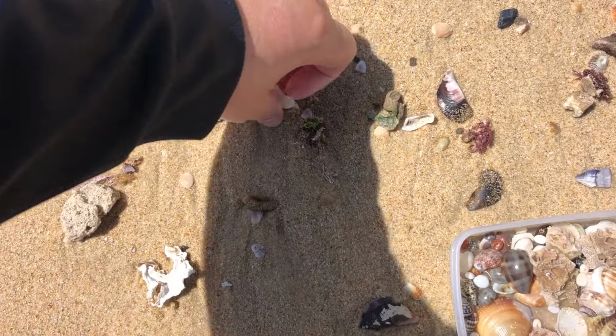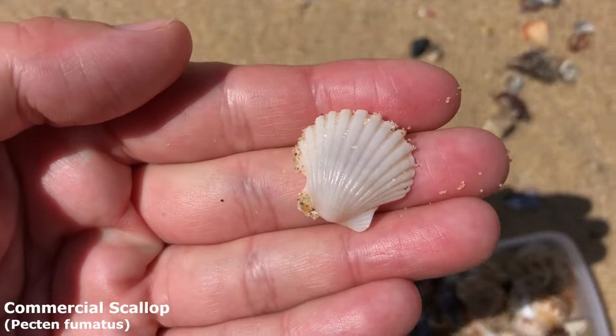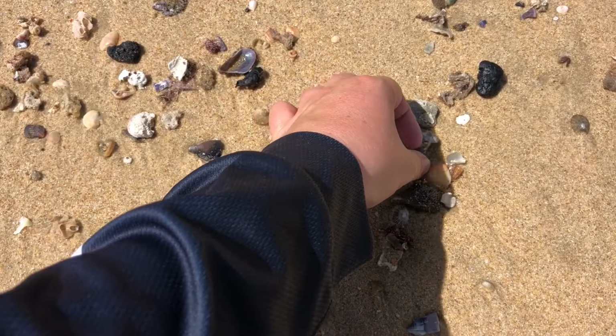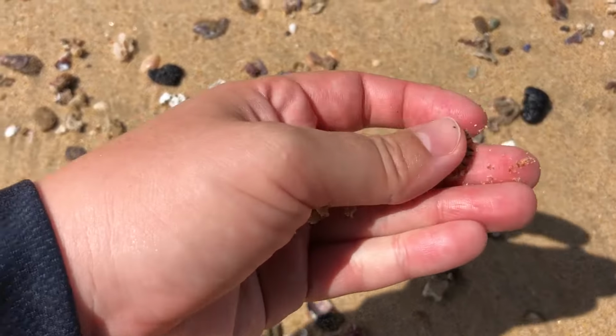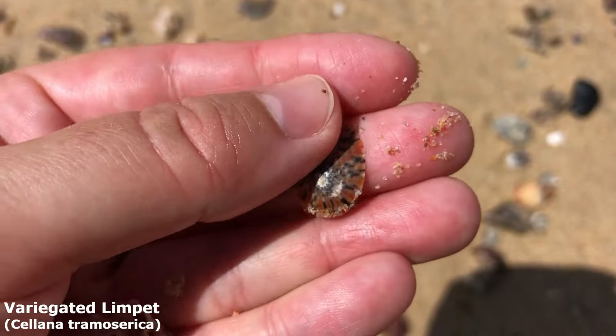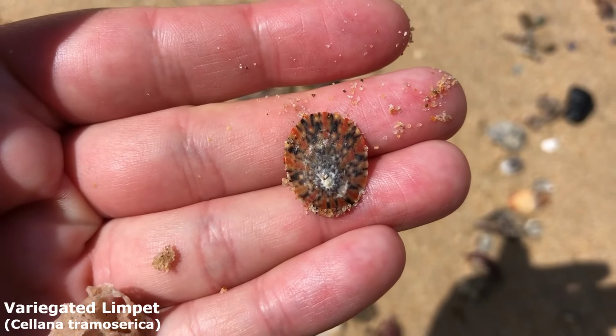Why not? Another commercial scallop. This is the third white one I've picked up, actually. There's yet more lace coral, but let's take a look at this one. Yeah, nice red limpet. This one, he's a bit calcified in the center, but they always are. This one is a common variegated limpet.